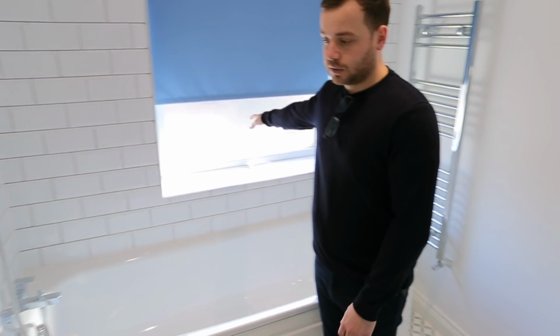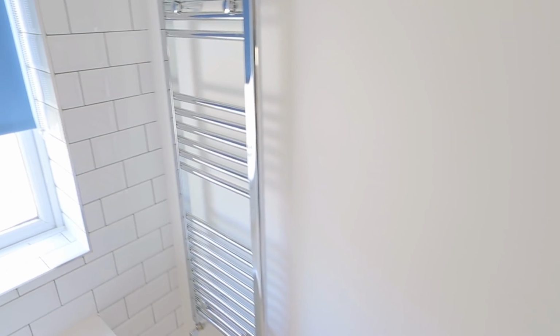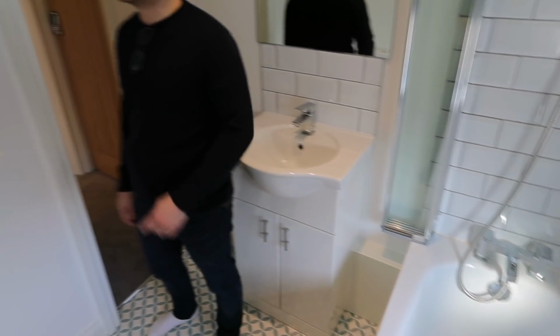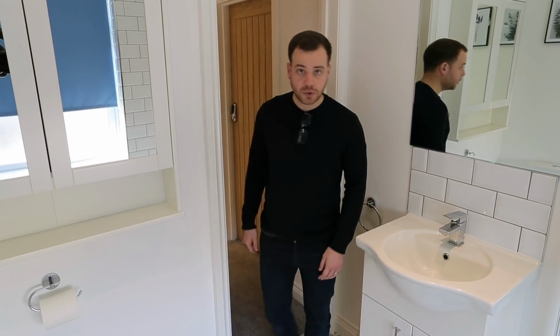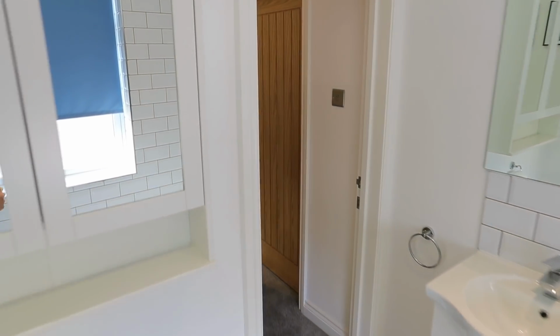Obscured glass at the front, which is regulation to have in bathrooms. Fan on the wall to deal with the condensation and mold and that type of issue that you tend to get within bathrooms. Yeah, let's crack on.